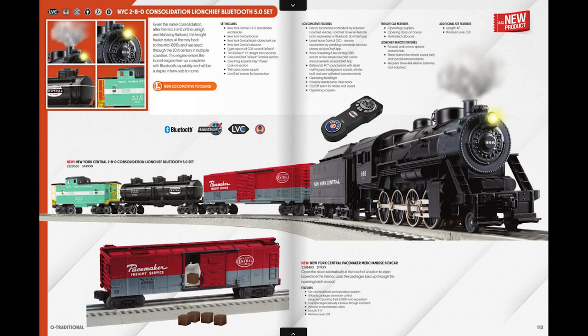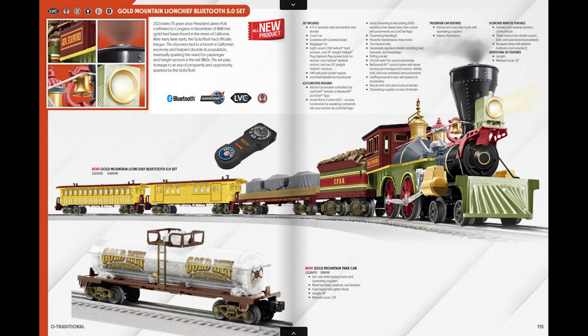We've got the New York Central 280 Consolidation Lion Chief Bluetooth 5.0 set. All right. That's an all-new engine. Yeah, and 5.0. All-new Lion Chief engine. It's not a 2.0, it's a 5.0. It's got Blue Chiefs, Lion Chief, Lion Chief Plus, and your live talk. They got an add-on operating merchandise car. Which is pretty cool. And from there we go to what, the general set?